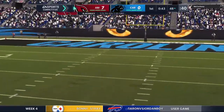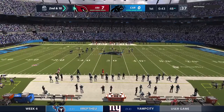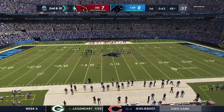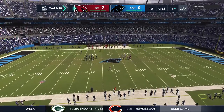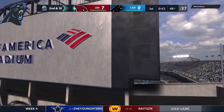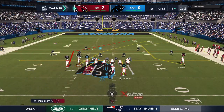The first play of the drive there is incomplete. Chase Claypool, the intended target. And that'll bring up second down. That was nice work there defensively to force the incompletion. Now, even though this drive started in plus territory, they're still not in field goal range yet. So they can work towards another couple of stops and not allowing that turnover to hurt.